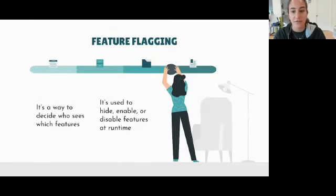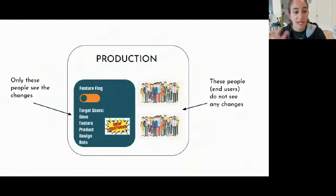Feature flagging is kind of the key of testing in production. It's a way to decide who sees which features at which time. So this is kind of what it looks like. Basically, our developers would create a feature flag from the UI and then target all of our internal teammates: dev, QA, product, design, and our automation bots.